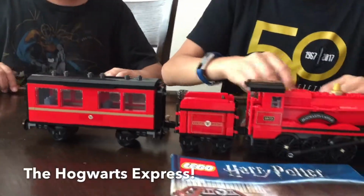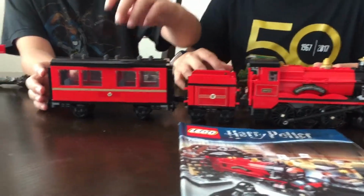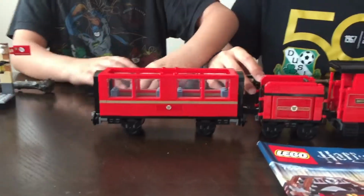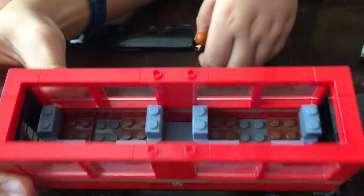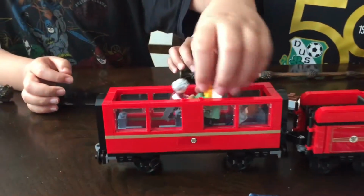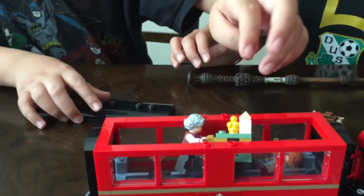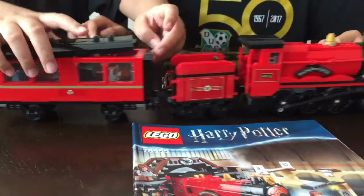This Hogwarts Express is really cool. So this is the back area where all the students sit and where the trolley lady passes out all the candy. So let's just put Ron in there, and the trolley lady's coming. Oh no, she doesn't fit. Let's just lock him in there. Good lady. Yeah, I agree.